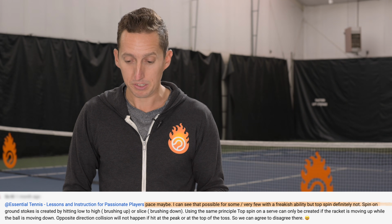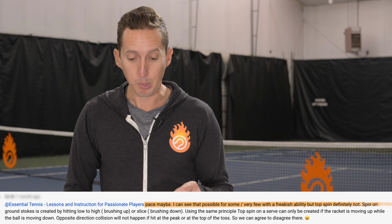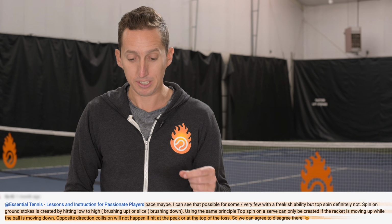Then this viewer again responded and said, pace maybe, I can see that possible for some, but very few with the freakish ability, but topspin definitely not. Spin on ground strokes is created by hitting low to high, brushing up, or slice, brushing down. Using the same principle, topspin on a serve can only be created if the racket is moving up while the ball is moving down. The opposite direction of collision will not happen if hit at the peak or at the top of the toss. So we can agree to disagree there.